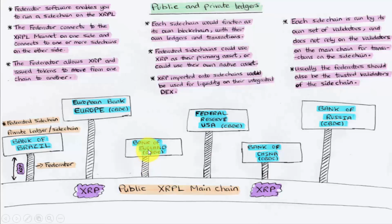And let's put it this way. Imagine they do that and they use XRP on a private layer. Then doesn't that mean that XRP, for one, is taken out of the market on the main chain, and two, that selling pressure won't really affect us on the main chain because it's all being done privately?